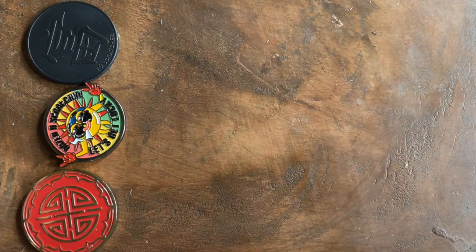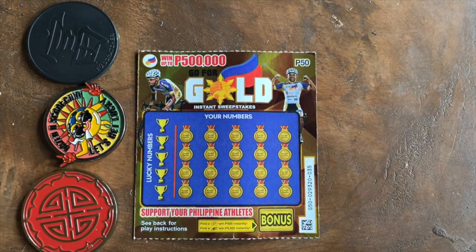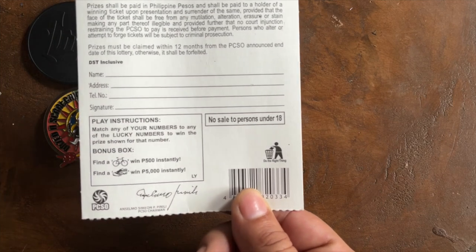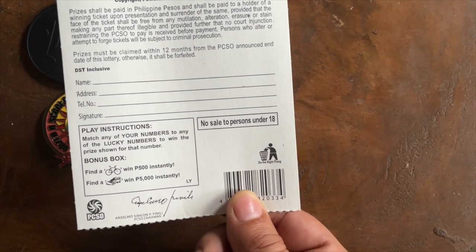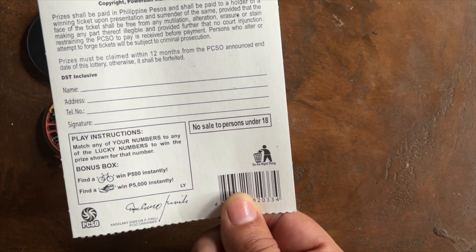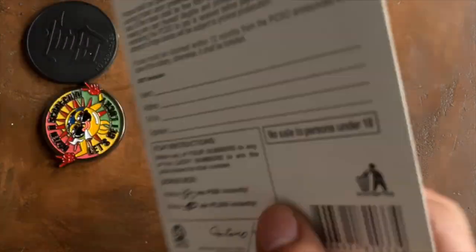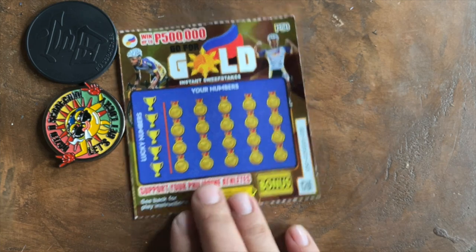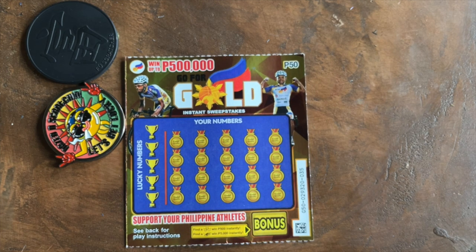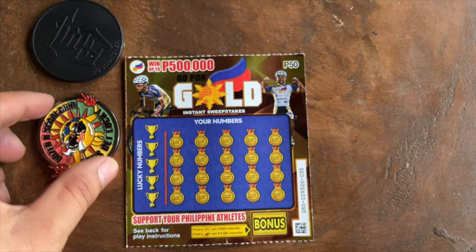All right, let's begin with the 50. We will start off with the 50 today. So basically you just have to match any of the lucky numbers with my numbers to win a prize, and then you can multiply it in the bonus. Nah, just joking. The bonus is either you get a bicycle or a sneaker, and that is cash straight away. 500 for the bicycle and 5000 for the shoe. Now this is in pesos because I am in the Philippines, so it's not US dollars, not euros, okay?